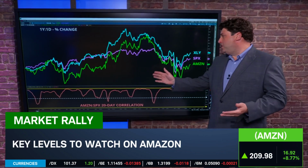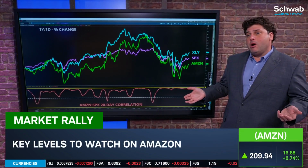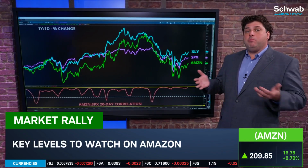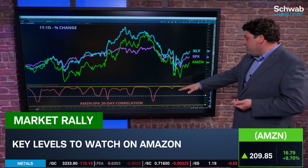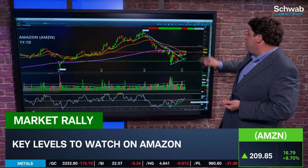Yes, and this comparison chart is a Friday's close, so this could be quite a bit different when things open up here. But during the past year, the consumer discretionary sector has been outperforming the broader market, while Amazon is outperforming both. And it does seem very tightly correlated to the S&P 500, kind of reflecting our news-driven environment right now.